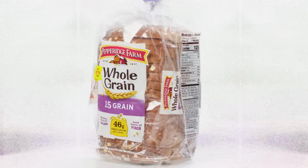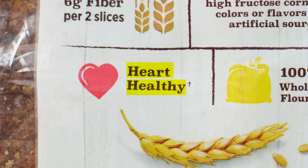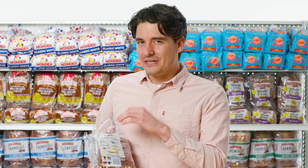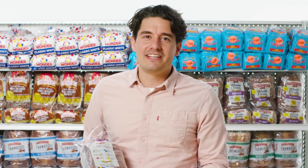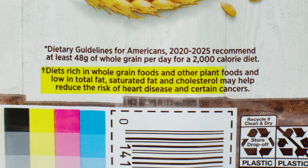Here on the back of the package is this heart healthy label. That is actually something that is federally regulated. The actual words "heart healthy" aren't really the terminology that the FDA would use, and that is why there's the little footnote stating exactly the language that the FDA permits about being good for your heart.